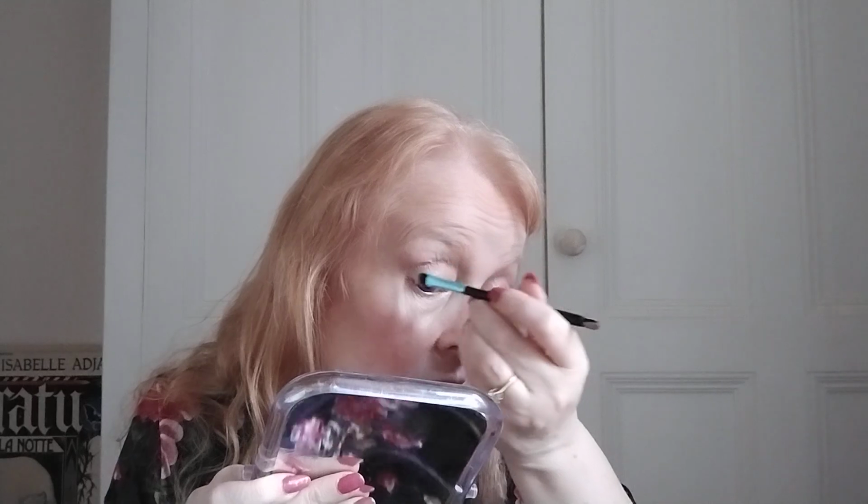I put a wash of this over the eye. Now, what I do like about RMS, although a lot of young people do like RMS, is that Rosemary's formulas are also designed to look good on older skin. As a makeup artist, she wants that, even though it's shiny, it won't emphasise. So it's a light wash of colour there. Very, very nice.